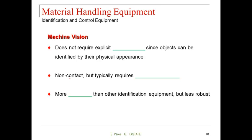Machine vision does not require explicit encoding of data, since objects can be identified by their physical appearance. No contact, but it typically requires structured lighting. And this is more flexible than other identification equipment, but it's less robust.